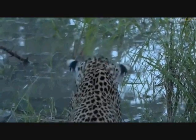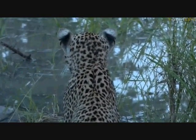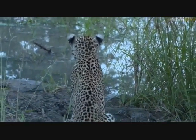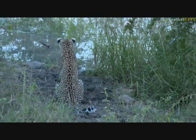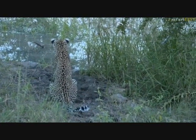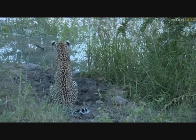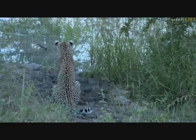Oh, biting flies. So that late rain has been quite a saviour for her, filling up all the pans with terrapins. Otherwise she'd probably find it a lot more difficult to find a meal.